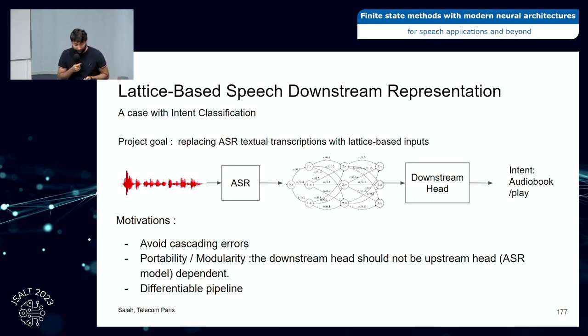And this has a few motivations. First, we do not want cascading errors. We do not want a model that would fail in the ASR and then would fail in the intent. And the lattice gives you all the possible paths with different probabilities there.